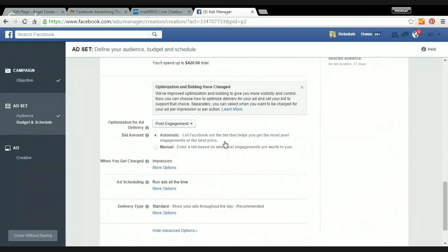The beauty of targeted advertising is that the more targeted you are and the better your ads convert, you actually get your ads for cheaper because you're doing so well. Facebook actually rewards people for doing targeted marketing or targeted ads well. So just to let you know that as well.